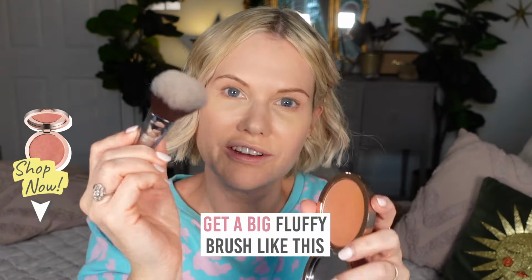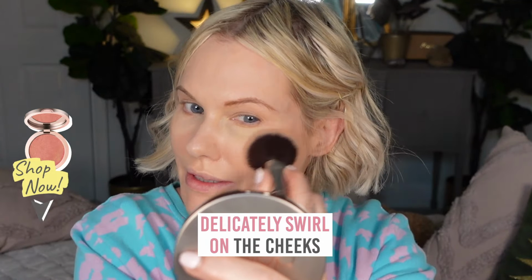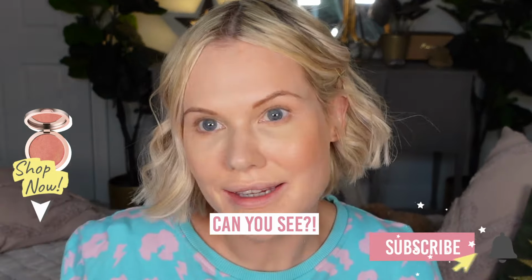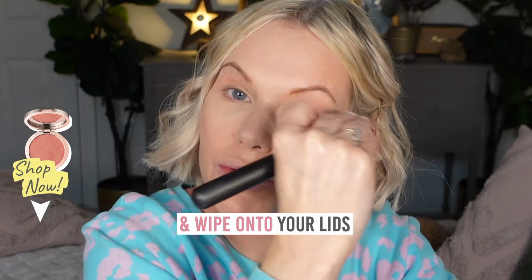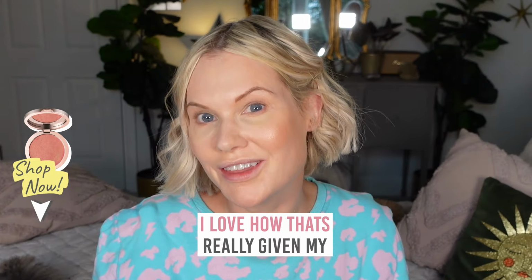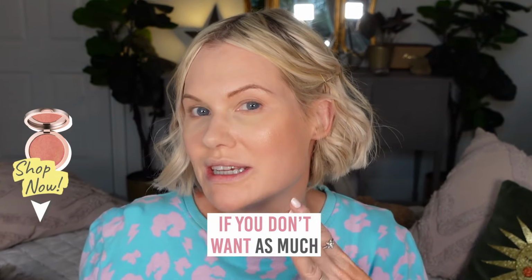You're going to get a big fluffy brush like this, tap off on the back of your hand, just delicately swirl on the cheeks. Can you see? And what's left on your brush, squeeze your brush together like that, wipe onto your lids. I love how that's really given my cheekbone that lift and pop. If you don't want as much lift to your cheekbone, simply apply less.